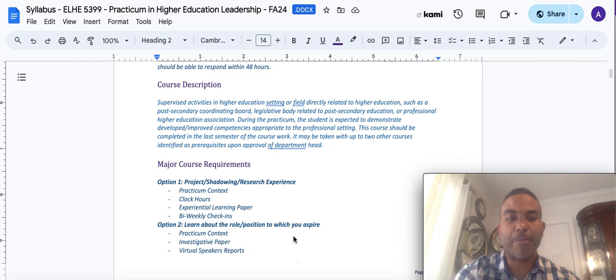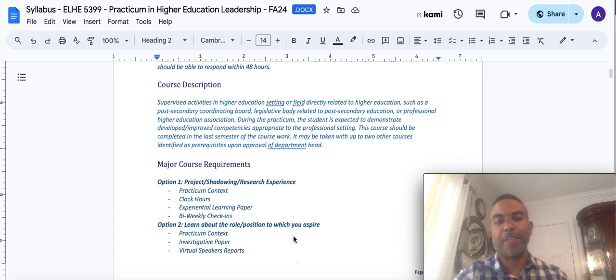You'd have to turn in a practical context where you describe what you want to do. At the end of the course, you'll turn in your hours. You'll track how many hours throughout the semester, and you'll turn in a document that shows your clock hours, the time that you spent on the project. You'll do an experiential learning paper, and you'll also do check-ins every 2 weeks.